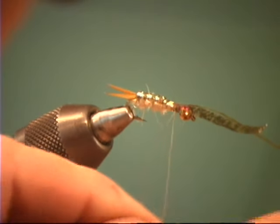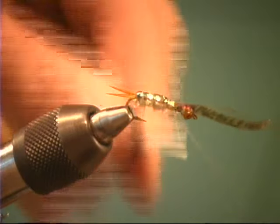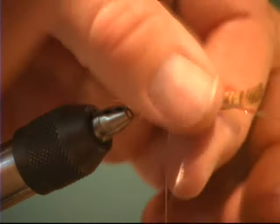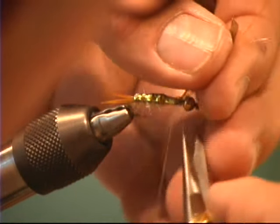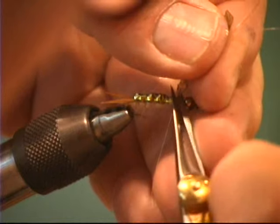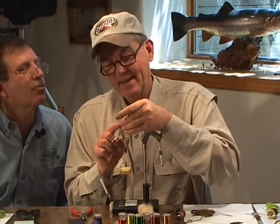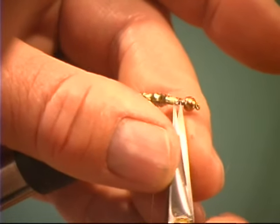And then you just tie it off. You get a real nice little abdomen there. Ooh, look how it sparkles. Looks just like the nymph case. You know, when you get one and they're crawling in your hand and wiggling and everything, they shine.